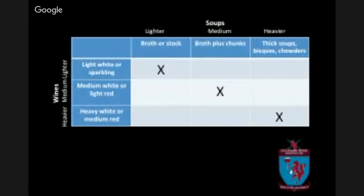Well, there's our little video about the weight of wine. And basically, wine has that same light, medium, and heavy. And if we go back to our grid, you can see that light whites and sparkling whites are paired with the broth or the stock, and they're both the same weight in your mouth.